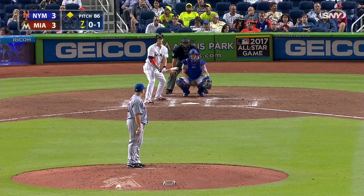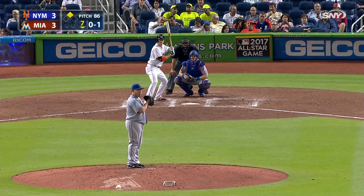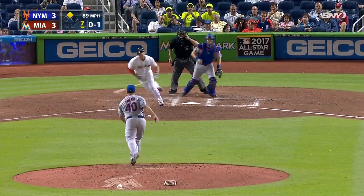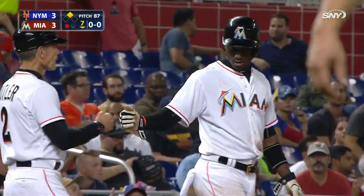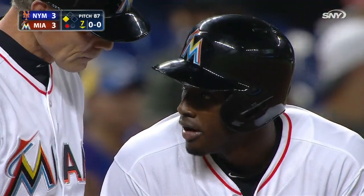That's 3 runs, 5 hits. The Marlins, 3 runs and 8 hits. And Brignac moving his hand up the bat gets the bunt down. And Colon thought about it, but gets the out at first. He bunted it straight, but didn't do enough, and gets Echeverria over to third.